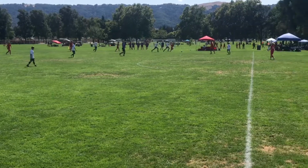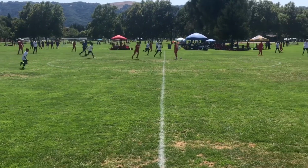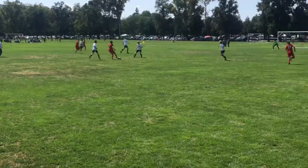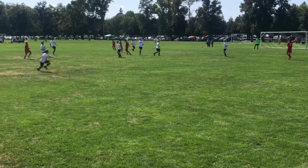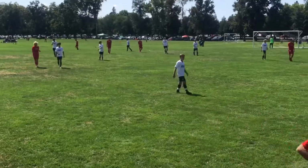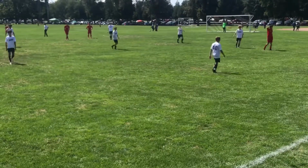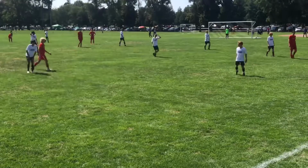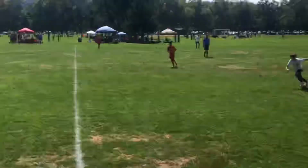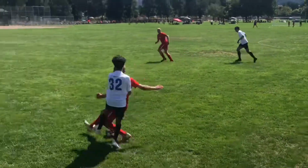Back up, nice combination. Into the center. Turn in the middle, right in the center circle. It's left, nice dummy. And cleared out by Surf. Cleared out here to the near sideline. Sent back. Surf jumping in on that.